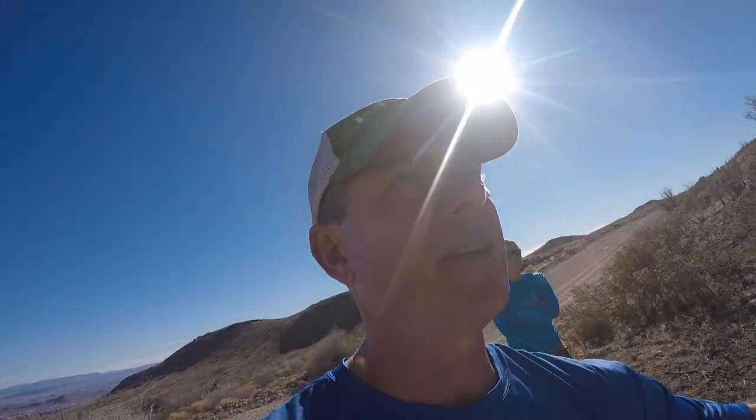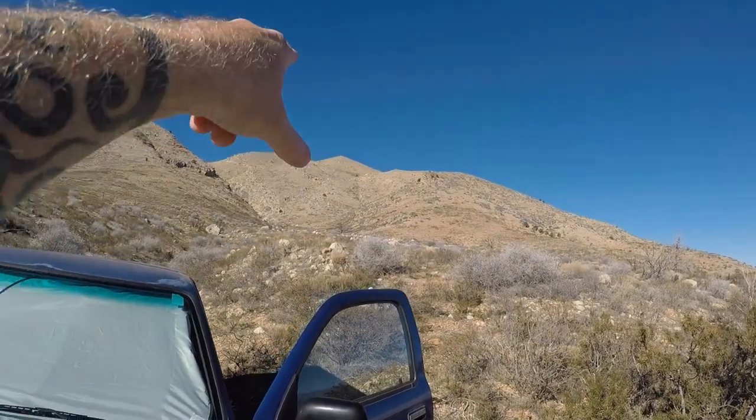There's only going to be maybe 1,000 feet of elevation gain, maybe a little more. So, shouldn't be too rough, but we don't know. It's definitely steep up there. We'll get up to the top and we'll have a better idea of what we're doing. So, join us.